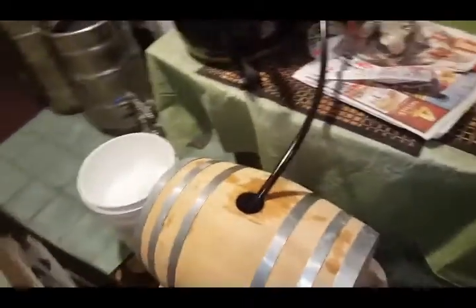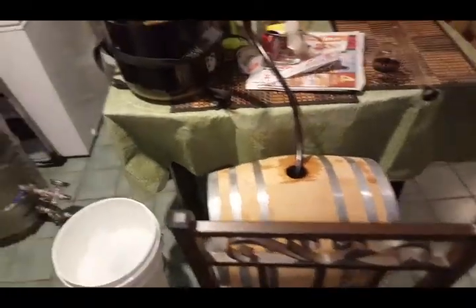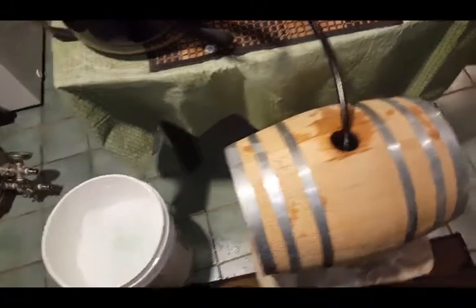So basically all I did here was I emptied out the bourbon because I didn't want it to be too much bourbon. It's already going to be a lot because it's the first use on the barrel, but I didn't want it to be overwhelmed with bourbon. So I did empty out the remaining bourbon. I did take a glass of it. I'll show you that later in the video. But you can see we don't have any leaks yet.